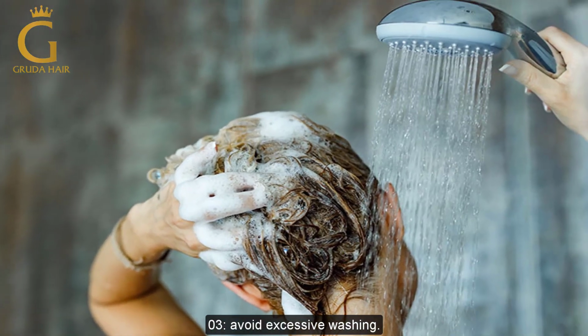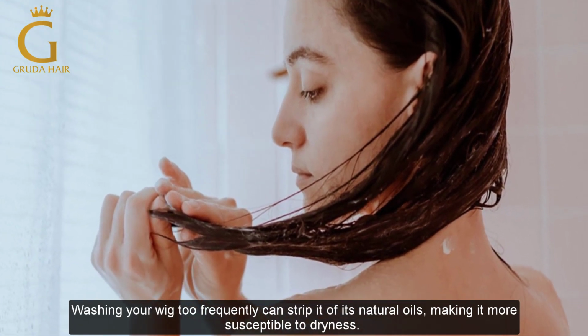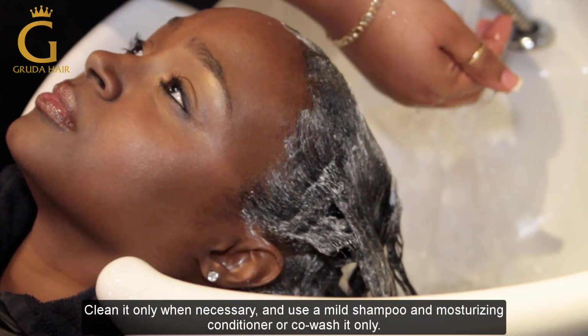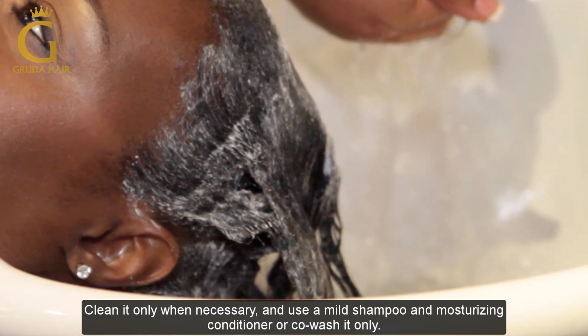3. Avoid excessive washing. Washing your wig too frequently can strip it of its natural oils, making it more susceptible to dryness. Clean it only when necessary and use a mild shampoo or moisturizing conditioner or cold washes only.